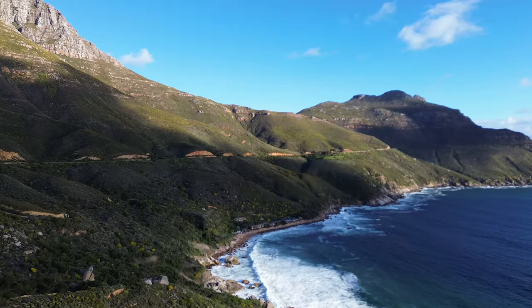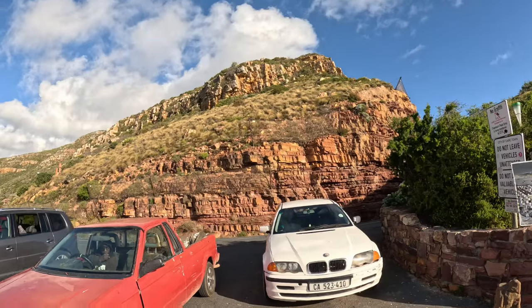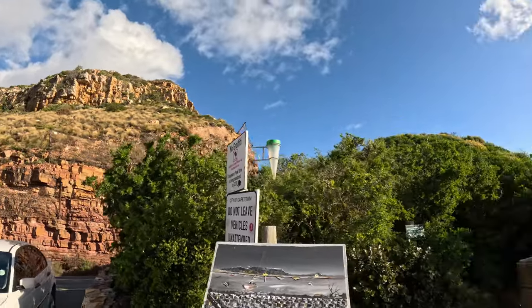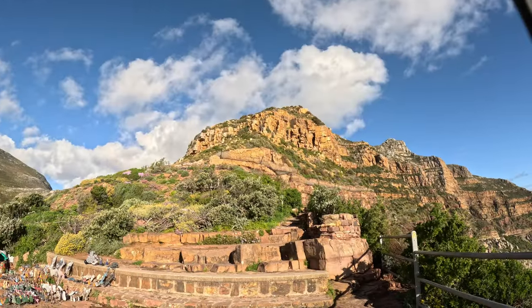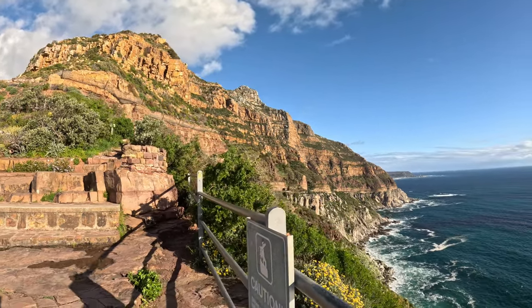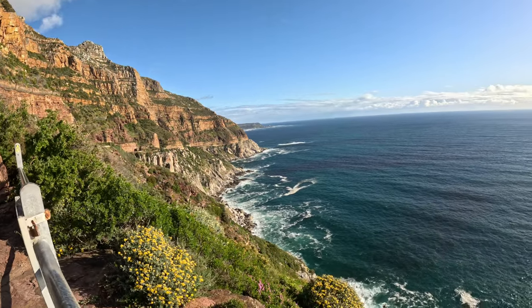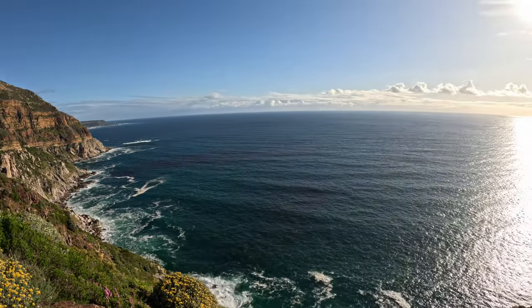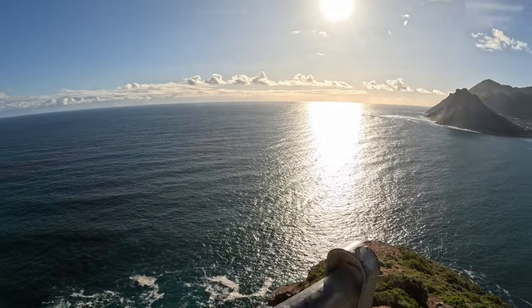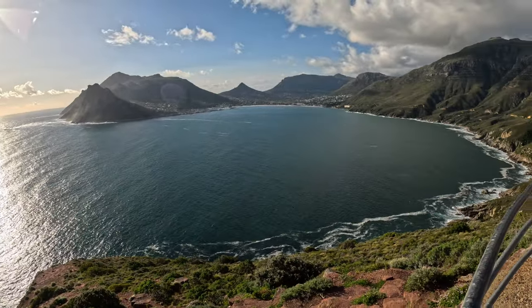From here, you can see whales, dolphins, and even the occasional ship passing through the waters. It is a paradise for nature lovers and photographers. The trails around here lead you to hidden coves, beaches, and lush forests. It is the perfect escape from the hustle and bustle of everyday life. One of the most magical experiences is catching a sunrise or sunset along Chapman's Peak Drive.